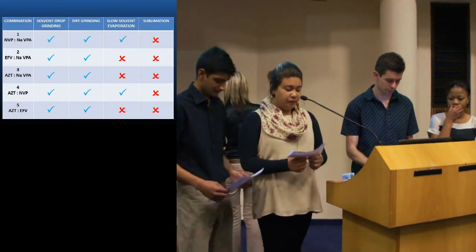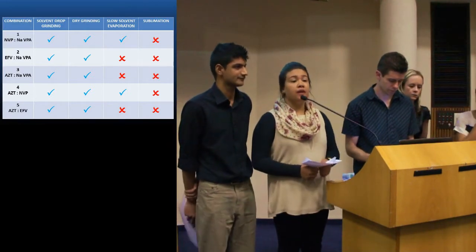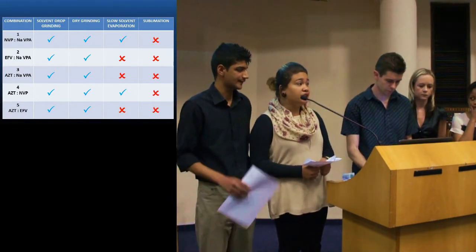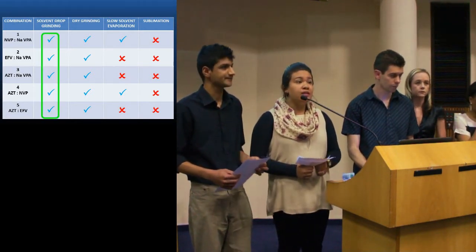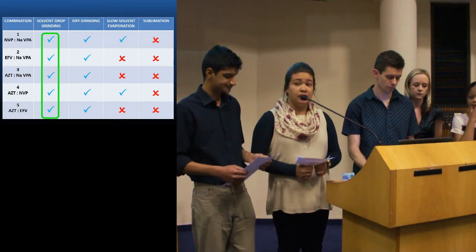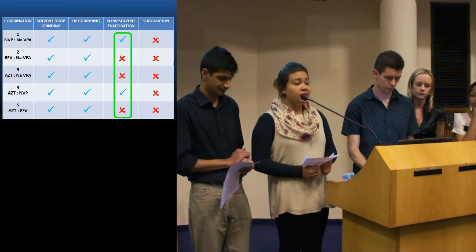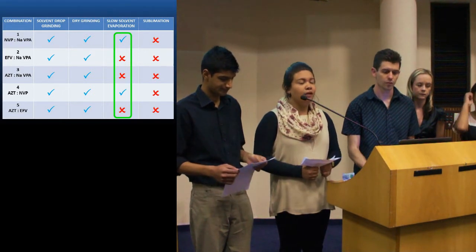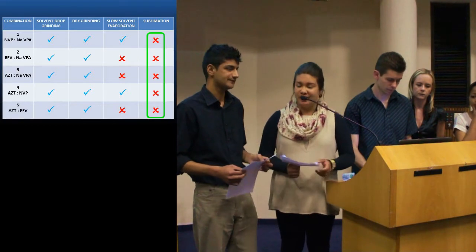So what exactly did we find in our study? Well, we have identified that solvent drop grinding is the most favorable co-crystallization preparation technique. This was because solvent drop grinding was the only method that produced testable solid or semi-solid material for all of our combinations. Slow evaporation only produced testable material for two combinations, while sublimation produced no testable material.